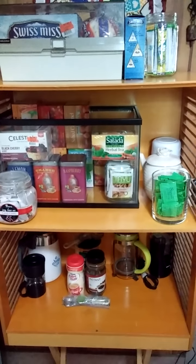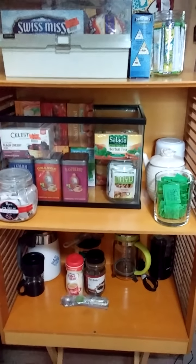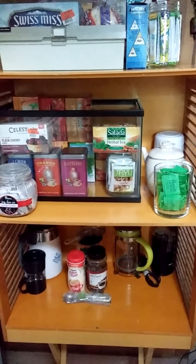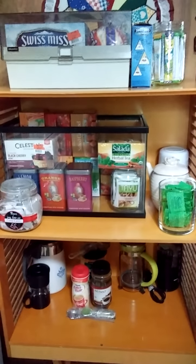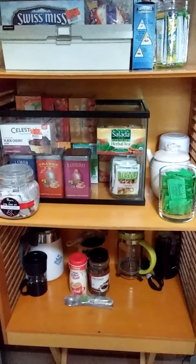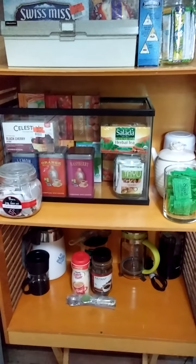So what I did was, right by my refrigerator, I just set up a little wooden table, and then this was a little bookshelf that I put on it. And at the bottom is the coffee and creamer things. The middle is the teas. And if you notice, it's a little small aquarium that I got while I was thrifting, and I repurposed it to where I could put my teas in there and I could see them easily.